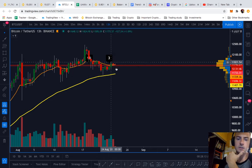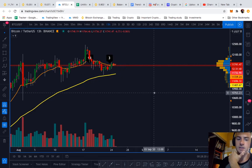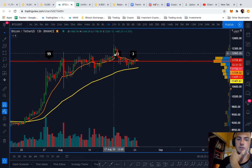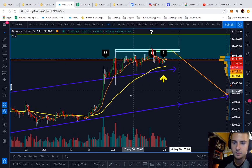This could be an A, B, C. Okay, the moving average pointing upwards, 11,407 is the support. 11,407. So A, B, C finds resistance right here. I thought I had. There you go.